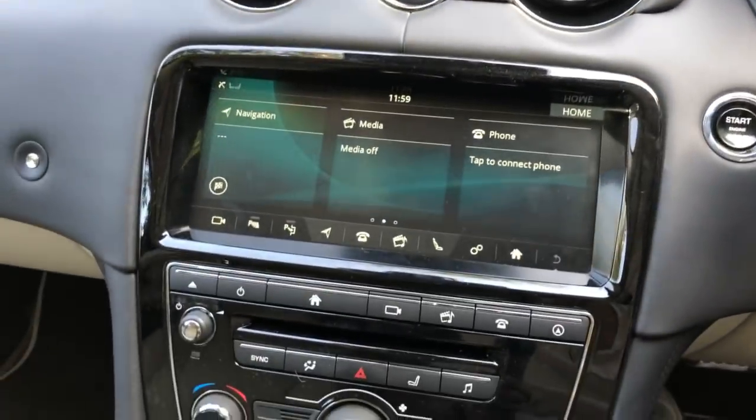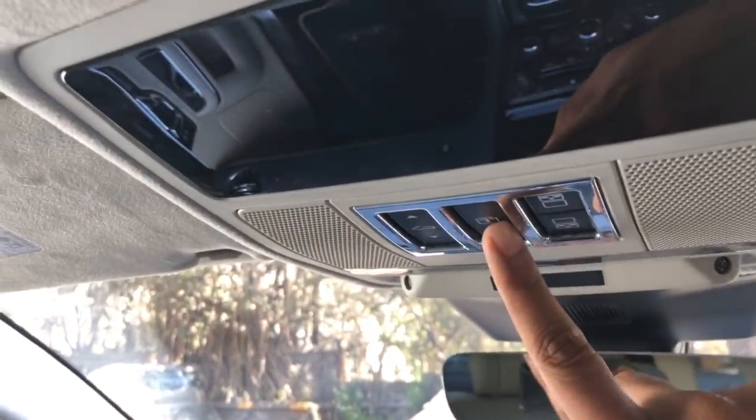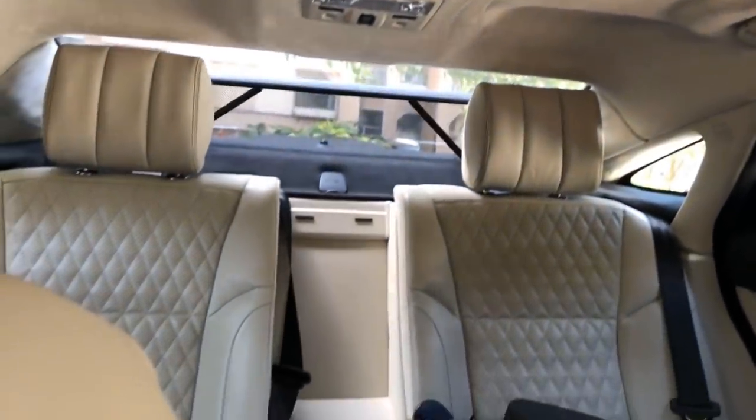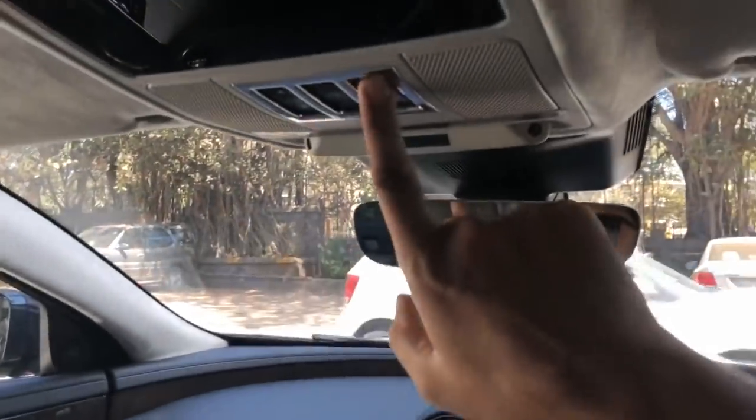This is a nice infotainment system. And I mean, these are actually the controls. This is for the rear sun blind. So the sun blind is on. Press this button. Sun blind goes down. Sun blind comes up. 2 individual roofs. Both of them open, the blinds. Pressing this button to open them.